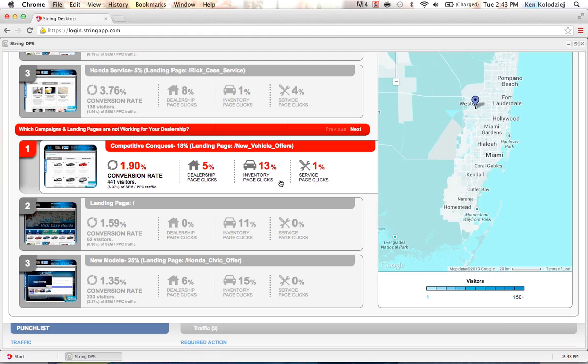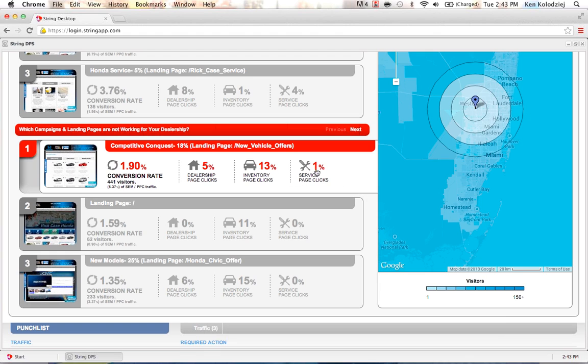So if we click on that, you can see, and this is actually kind of cool, that we're not just going to give you the percentage of traffic from this particular campaign that hit your site. We're actually going to tell you what that traffic did. The traffic that didn't bounce, we're going to tell you what that traffic did after they hit the site. And so you can get an idea of what that traffic is doing. So in other words, this is a primarily inventory-focused set of traffic that comes through this campaign.